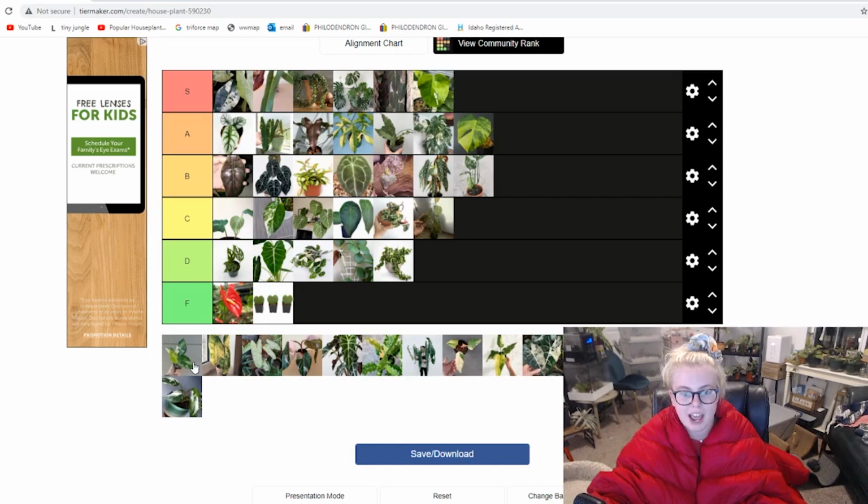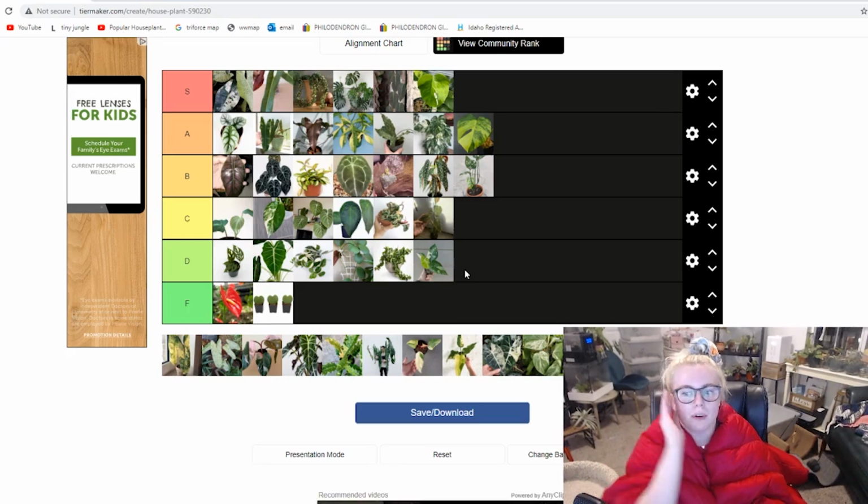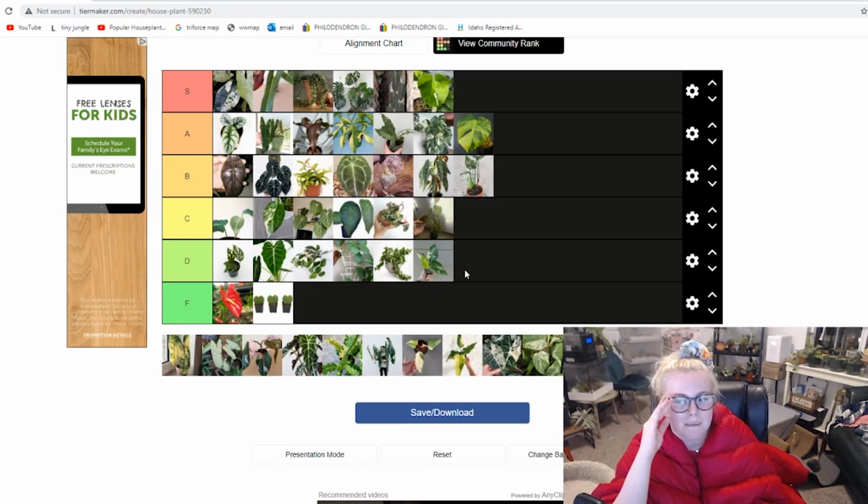And the next plant we have is the Philodendron White Knight. D tier. I don't like it. Whenever people list those, I don't know how to explain it, but there's literally never variegation on them, ever. People just list them, and they'll be like $150, $200 White Knight, and there's barely any variegation on it.